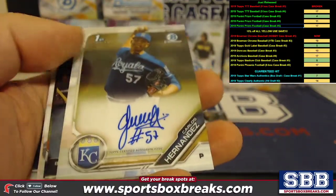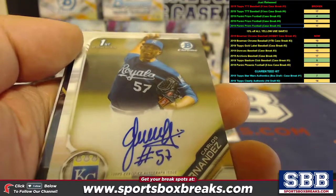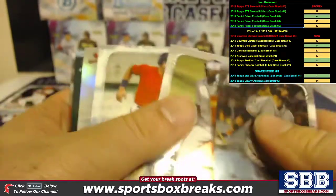Carlos Hernandez. Carlos Hernandez, Royals auto. Robert T. with his Royals. Got a hit in Triple Threads. Getting a hit here in Bowman Chrome with his Royals.